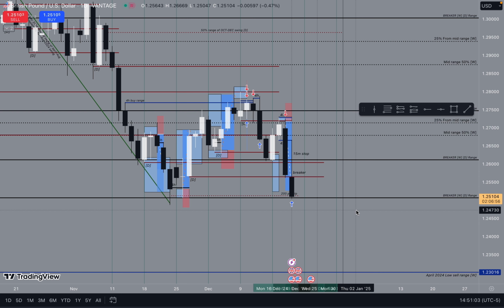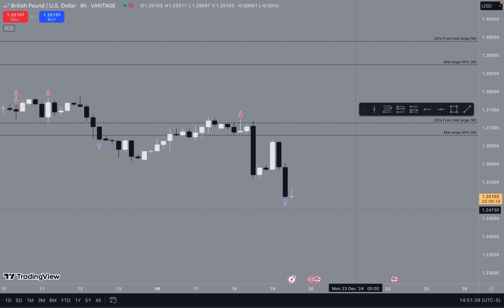So this is a daily chart for the British pound US dollar, and I discussed in the previous video that I am strong bearish for the British pound. It is the end of the year, but still I am strong bearish because my base currency is the dollar, which is still strong bullish. And let's go to the 4-hour chart.